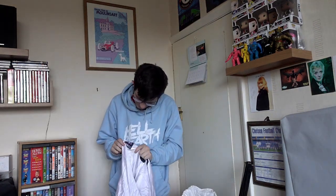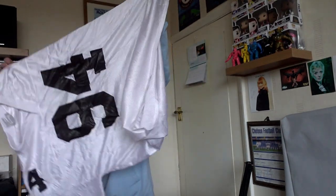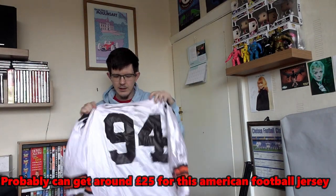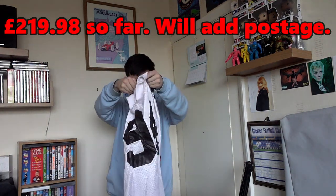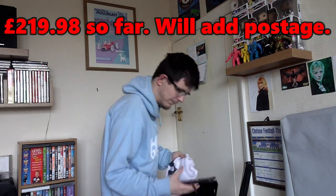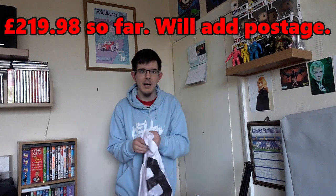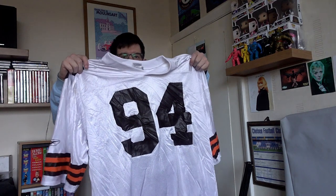Let's have a look. NFL, National Football League, Reebok. Authentic team replica. So it's a replica shirt, but it's an authentic replica shirt for the NFL. So yeah, that probably should be around 20, 25, something like that. Let's have a quick look. See if I can find that one. Doesn't look like I can find these, but probably around £20 plus for this, which is okay.